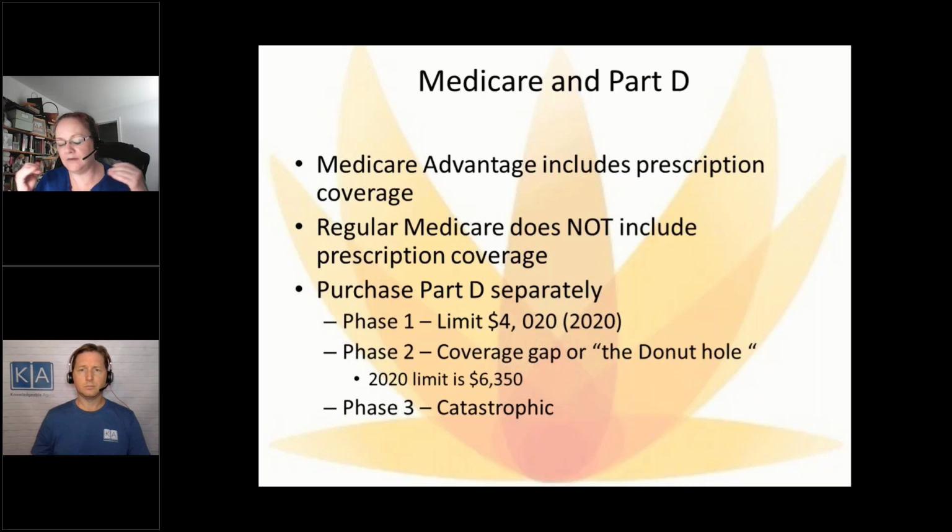So you need to think about what you're taking, how much they cost, and how they've changed. But you really need to make sure that you enroll in Part D coverage. There is a permanent penalty if you do not enroll in your Part D coverage. So you really need to make sure about that.